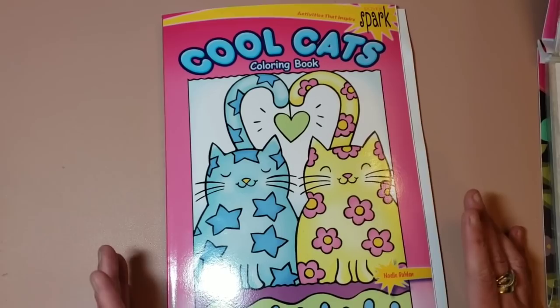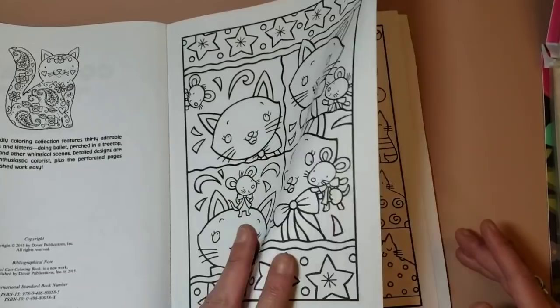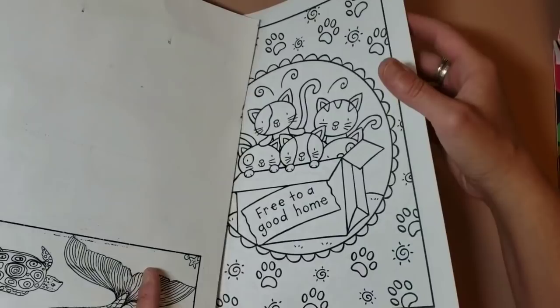Noelle Dahlin is the illustrator here, the artist. And it's a really cute little book. The paper is pretty nice and thick in these books. They're single-sided, and they're perforated images. I'll just give you a quick look inside the Cats book for those of you who might be interested in some of these books. This is one that I've completed this month, so you'll have an idea of what's in this book.